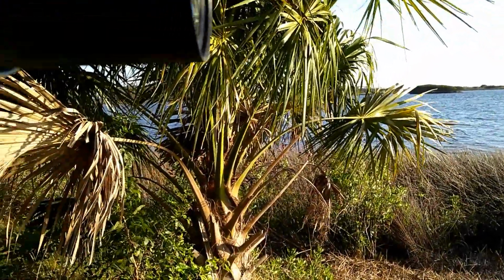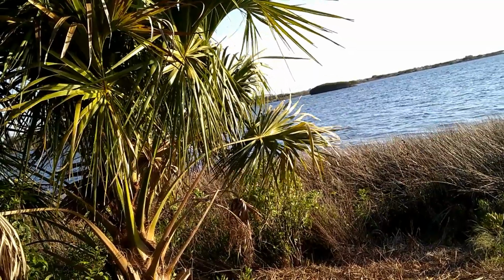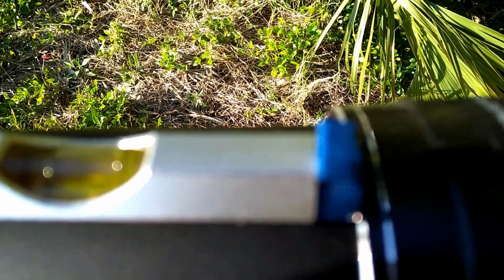Now, what I brought here with me today, at least I hope I did, is my handy dandy level. And I'm going to hopefully get a focus on this thing. Let me get on the other side. It might not have so much light being in it. I hope you can see it's level. Right on the money. Okay, so I've got it as level as possible.